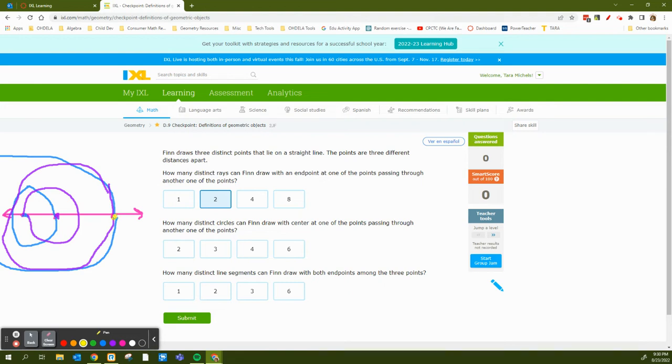But don't forget, I can also make this third point here the center. And I can draw my circle here. Wow, that's a sad circle, but use our imagination. There's another one. So there you go. I ended up having 2 blue with a blue center, 2 purple with a purple center, and 2 yellow. Total of 6 circles. How many distinct line segments can Finn draw with both endpoints among the 3 points?